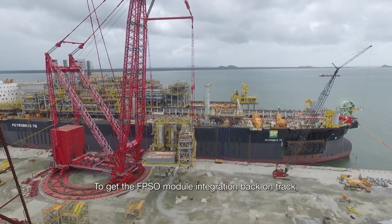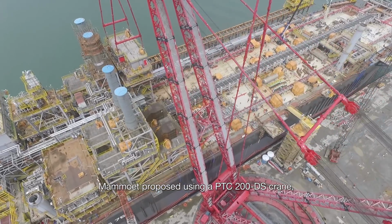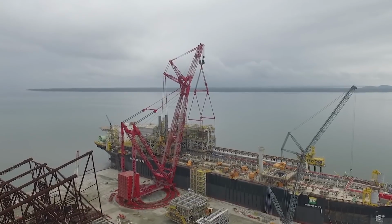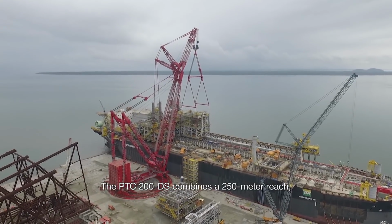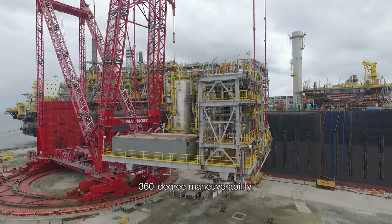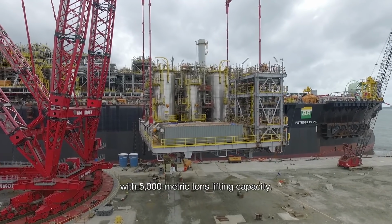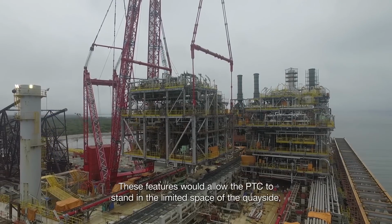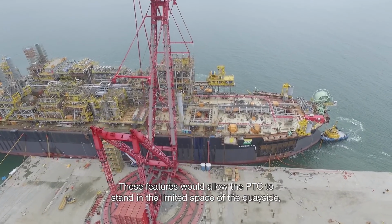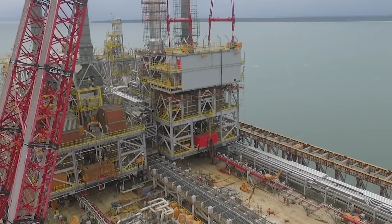To get the FPSO module integration back on track, Mammoet proposed using a PTC 200DS crane, one of the largest cranes in the world. The PTC 200DS combines a 250-meter reach, 360-degree maneuverability, and a small footprint, with 5,000 metric tons lifting capacity. These features would allow the PTC to stand in the limited space of the quayside, lifting and loading the different modules with pinpoint accuracy.